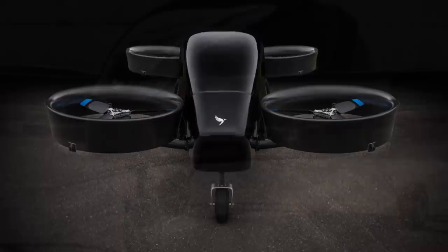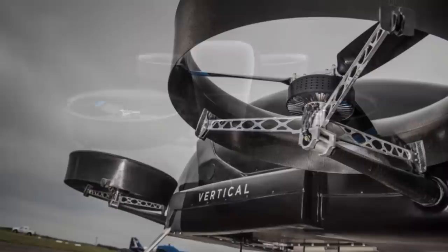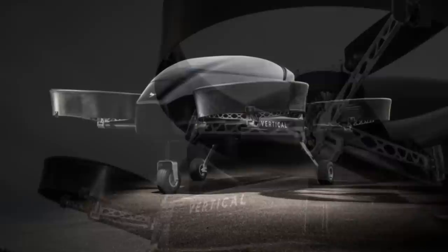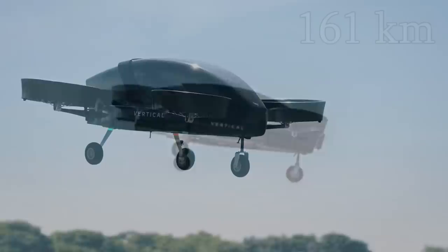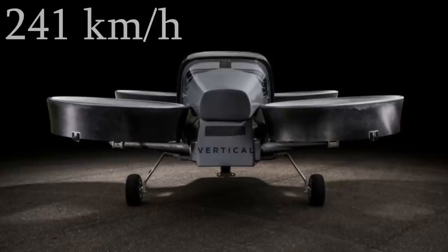The body of the aircraft looks like a scaled-up version of your standard remote-controlled drone with a central fuselage and rotors on each corner of the craft. There are plans to develop multiple sizes of the aircraft with room for 2 to 6 passengers and a flight ceiling up to 3,000 feet. The estimated flight range is 100 miles with a top speed of 150 miles per hour. Can you imagine a world where being late for work is a thing of the past?